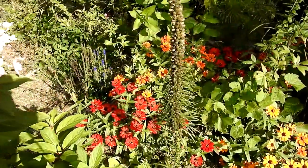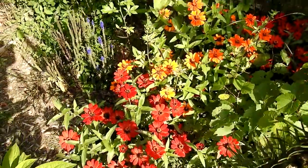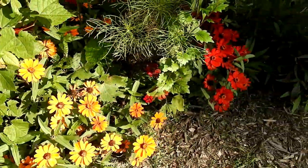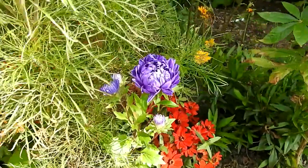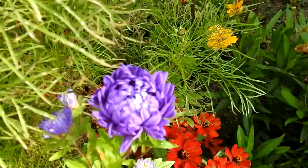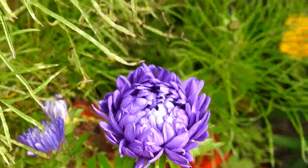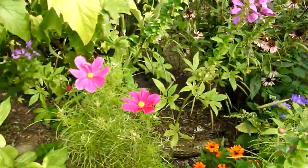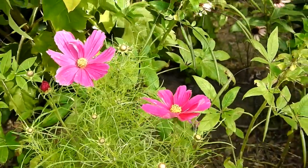And here's some nice small zinnias that are coming into beautiful bloom right now. They've been in bloom for quite a while, but they're looking really nice now. And of course, when we get a heavy frost, they'll be quick to go. Another little aster here. Beautiful mauve color. And my cosmos are just finally coming out. They've taken a long time this year with the drought, but they're finally coming out, and then of course they'll go too as soon as the frost hits them.